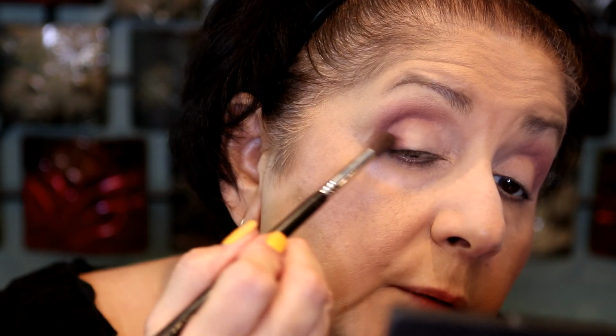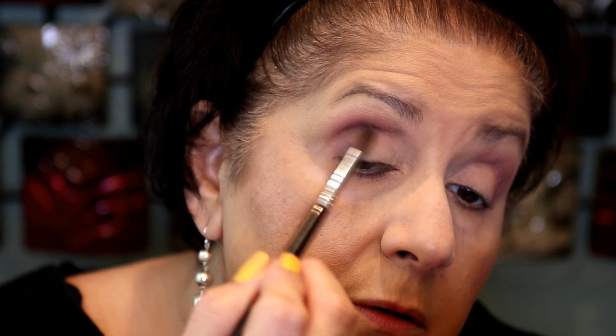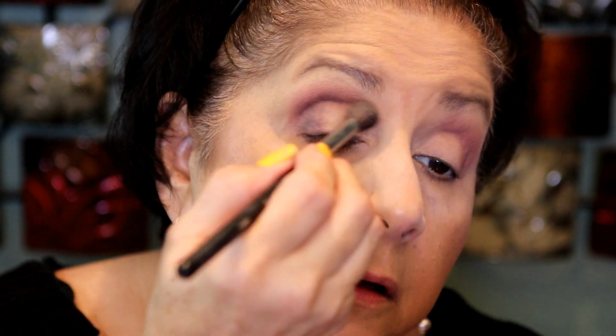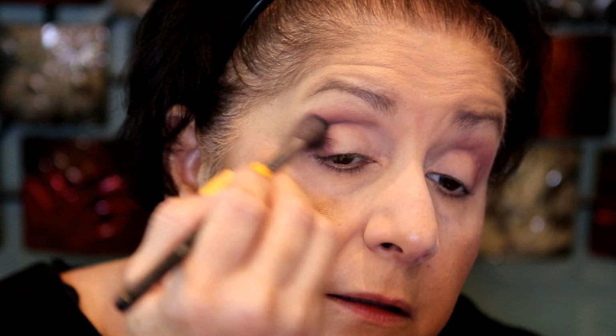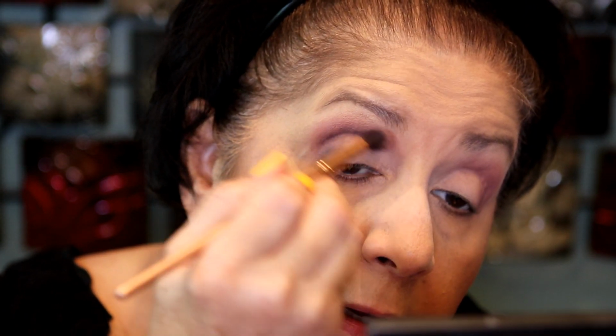This is a Sigma. I really do enjoy Sigma brushes, by the way. They're a little pricey, but sometimes they have some really good sales. Whoop, I got a little carried away here. They're super pigmented, and I really don't have any fallout. They're a little powdery on the pad when I go in there with a brush, but I don't have any fallout, so that's nice.